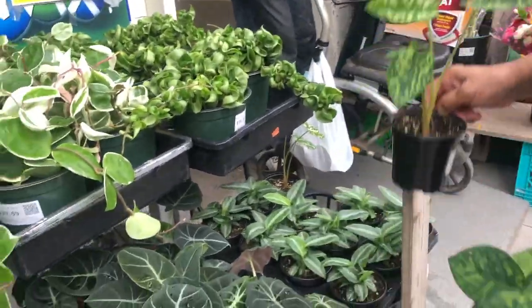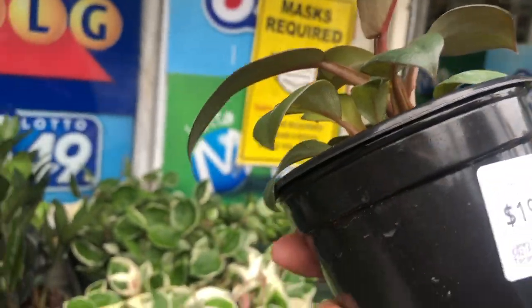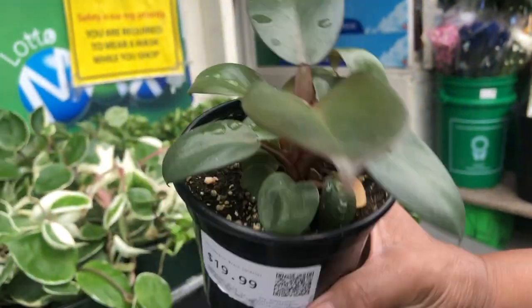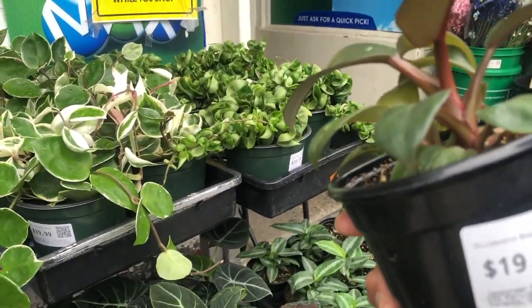What's this one? Ito guys, ang Philodendron Black Cardinal. Oh, ito pala yung Black Cardinal. It's $19.99. Marami silang rare plants dito na kakaiba.